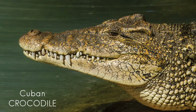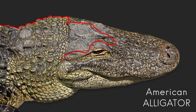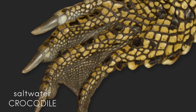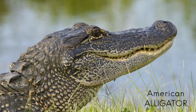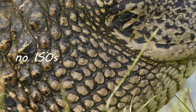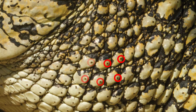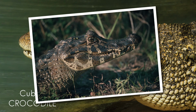Both alligators and crocodiles have them all over their heads, except for the very top. Where the two of them differ is that in alligators these are found only on the head, whereas in crocodiles these are found all over the body and limbs. So if we go back to our images of the typical alligator and typical crocodile, then zoom in on the neck scales, we can see that the alligator scales lack ISOs, whereas if we zoom in on the neck scales of the crocodile, they're quite visible. Admittedly, this isn't nearly as good as looking at the teeth, as it requires you get pretty close in, but it's an excellent clue if you're trying to identify an animal from a photograph or a skin.